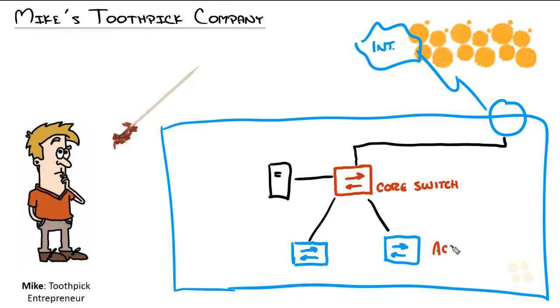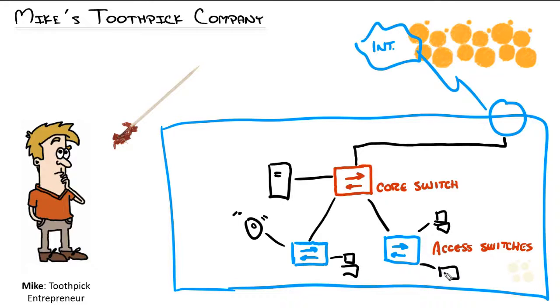And Mike goes, well, what plugs into the access switches? And you say, Mike, what doesn't plug into the access switches? How about some wireless access points plugging in there? How about some desktop computers that your receptionists are using? How about those printers that you said were kind of critical, but then you changed your mind and said they weren't really critical? How about everything that needs to plug in plugs into those access switches? Because that's where stuff accesses the network.